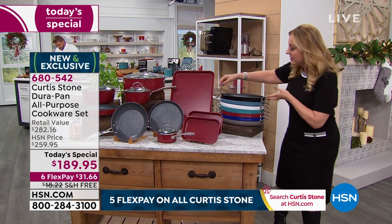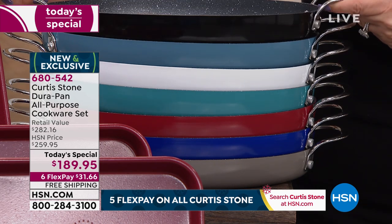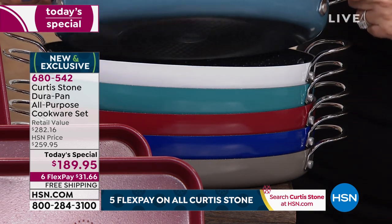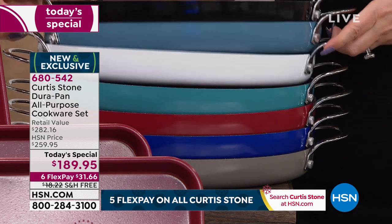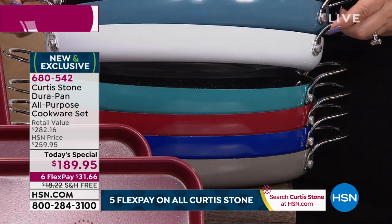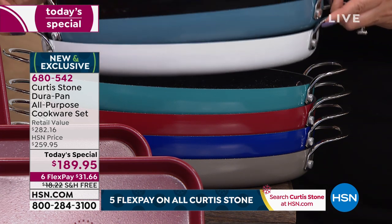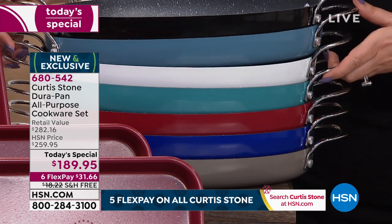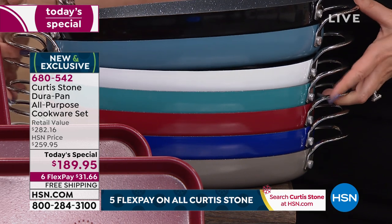Let me go through the colors. We have the elegant and sophisticated black. It will look amazing in any kitchen. New colors. This is called slate, a pretty deep blue. The white, which has been the most limited. I only have 550 of the white. 550 of the white. Here is the turquoise. The turquoise is one of the original colors, always very popular. Red is what I have.